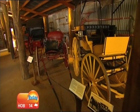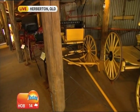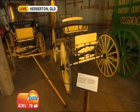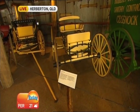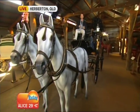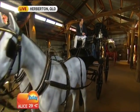We are at an amazing historic village in Herberton this morning in the Atherton Tablelands, and we're inside the coach house. It's a beautiful building with an amazing collection of horse-drawn coaches and carriages from the 1880s through to the 1900s. And this is the centrepiece, an incredible 1906 hearse.